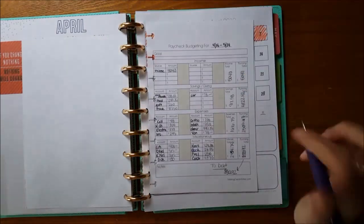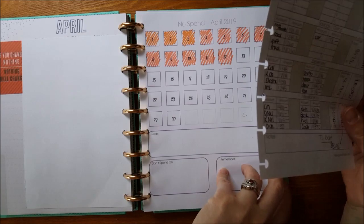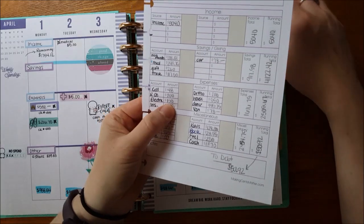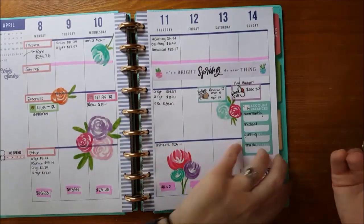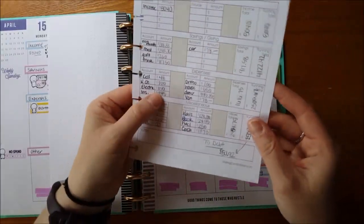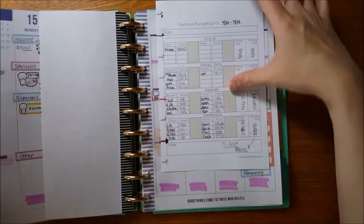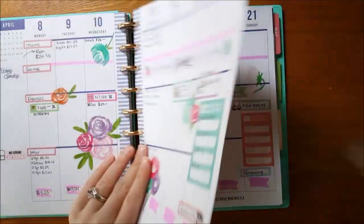Remember, these are just estimates. I budget $150 a month for our electric bill. Our electric bill is not $150 this month. Our electric bill is actually $95 and change. So this is less, so this will wind up being more. I just need to come through here and actually update it. I do sit down and do that, but I'm not doing that today.